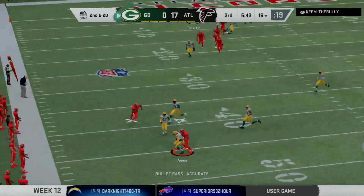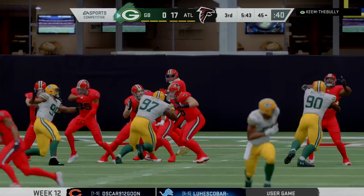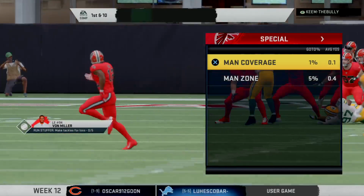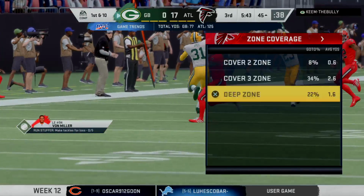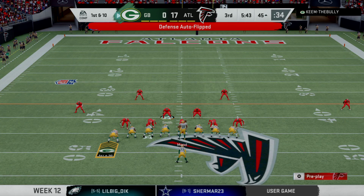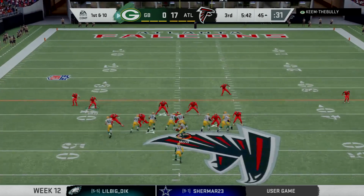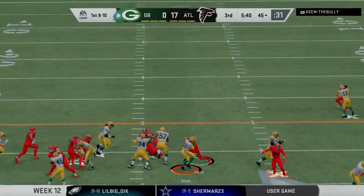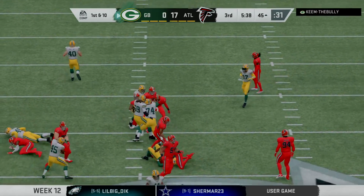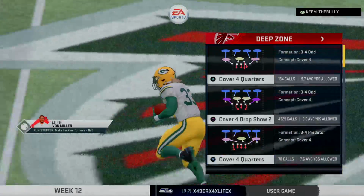Yep. He rifles one that's intercepted. Adrian Amos with a pick, and they'll set up shop in enemy territory at the 45-yard line. His guys take over 1st and 10 at the 45-yard line. They'll try and get the running game going with Jones. And able to push forward for right around 3 yards down to the 42.